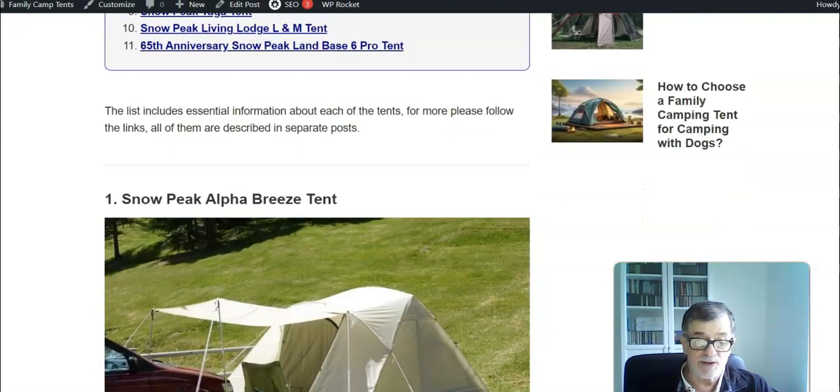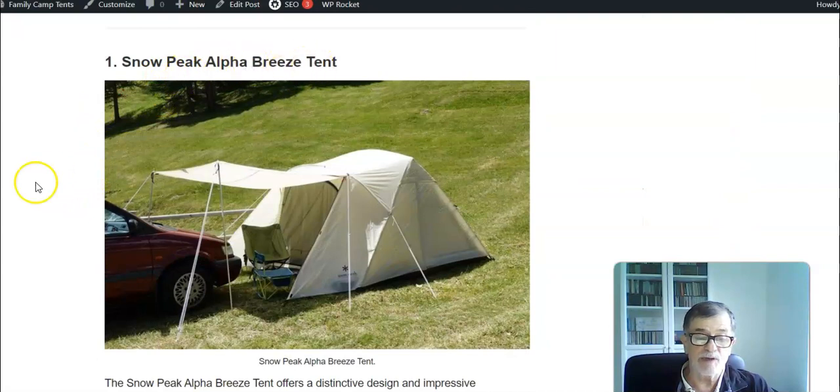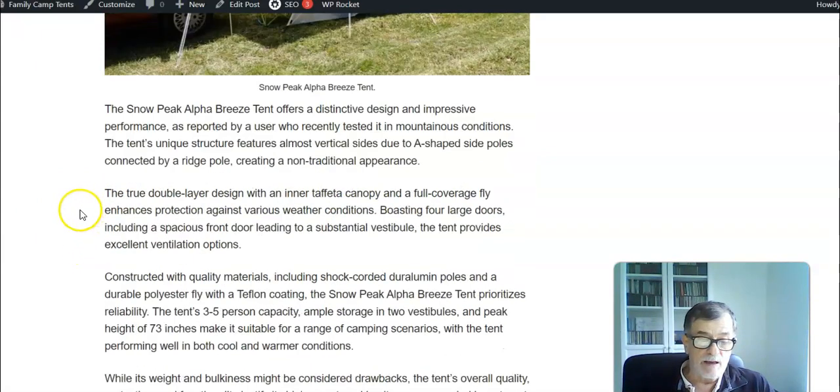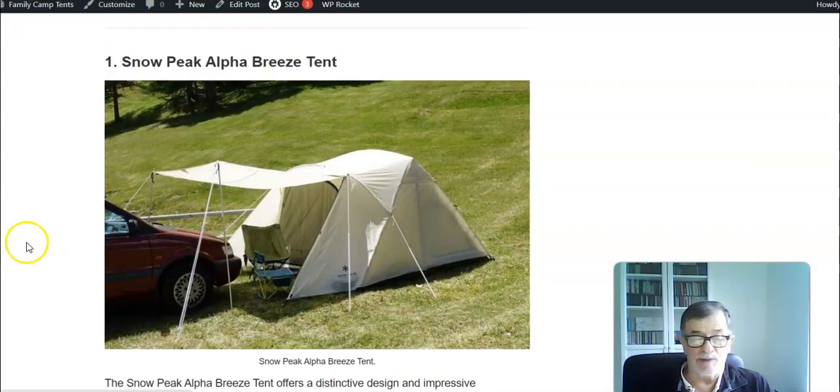So the first in the list is my own Snow Peak Alpha Breeze, and this is my picture from a camp near Livigno in the Italian Alps, where I was using this tent. This is a 2-layer tent that you can use in all seasons, no doubt about this. What type is it? Well, with Snow Peak tents, it's really difficult to put them in any particular group. This one could probably be placed within dome tents, but it's more than that.